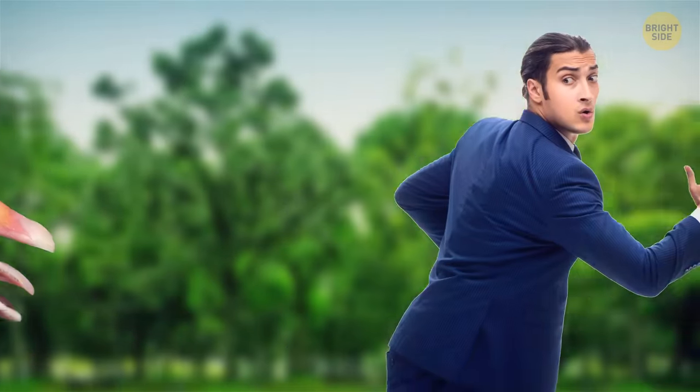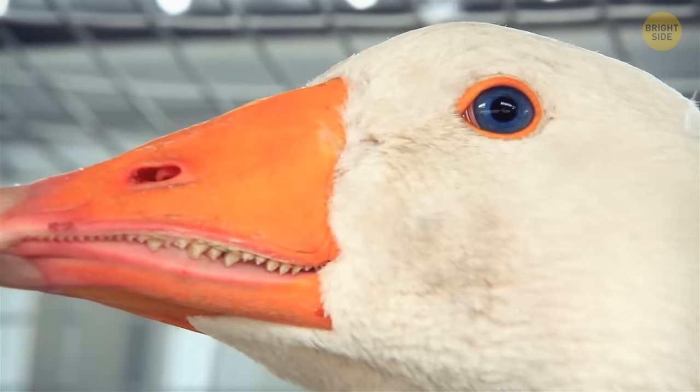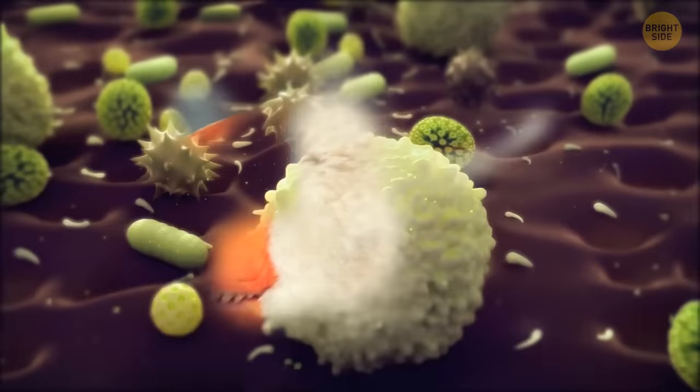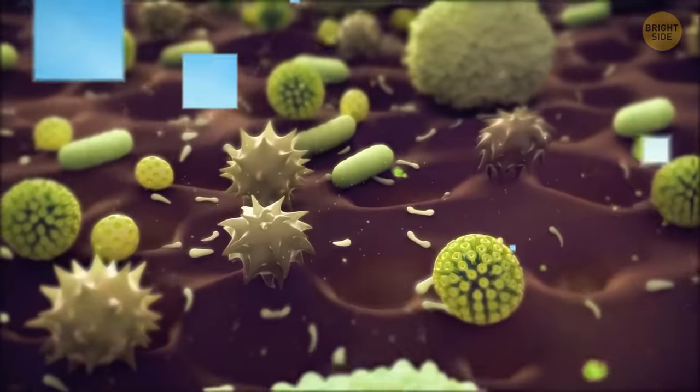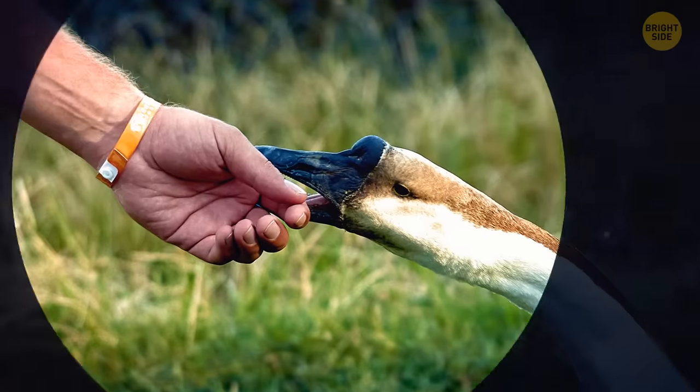Nevertheless, geese can be dangerous if they bite you. Their beaks can cause injury and can also carry bacteria that can lead to many other problems inside your body. It's important to avoid approaching or interacting with geese in a way that may provoke them to bite.